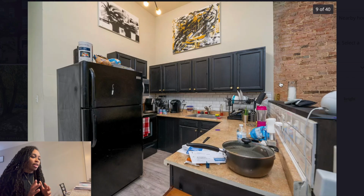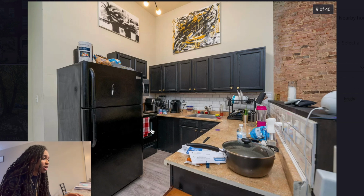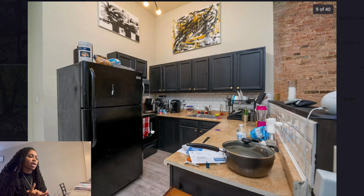And then you can get a quicker look at what's going on with the cabinetry. From what I can tell, I can't even zoom in, but it looks like the stove is black too. So maybe updating the refrigerator. The stove doesn't look like it's in too terrible of condition from what I can see. So they have a good amount of kitchen space. This is gorgeous to me.